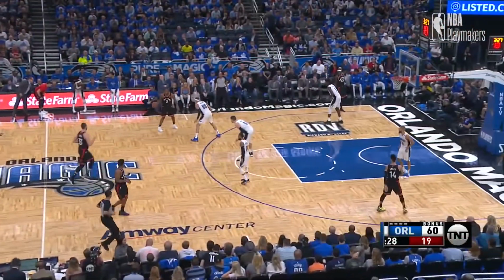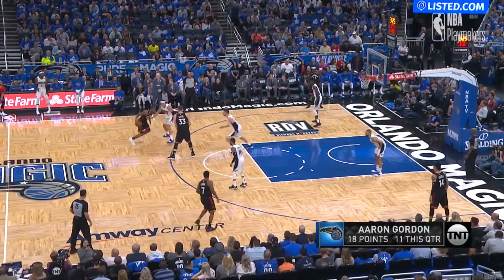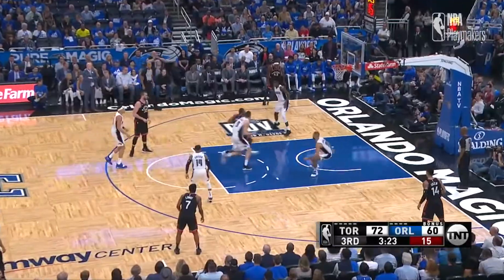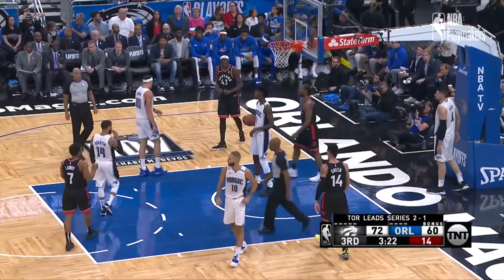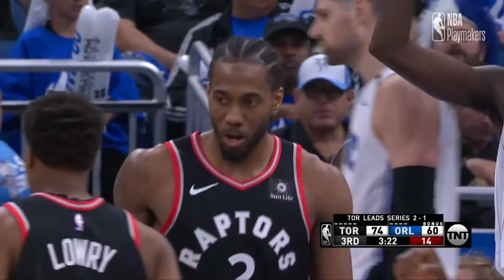If you're the Magic, all you want is the kind of passion that Jordan is playing with from everybody else. Leonard again, and he's fouled. This guy is something else.